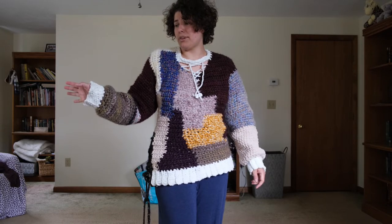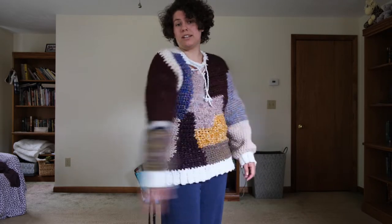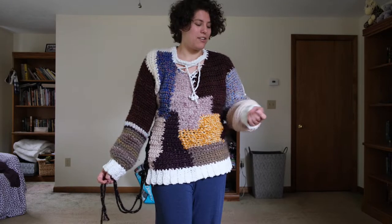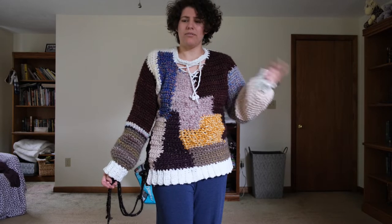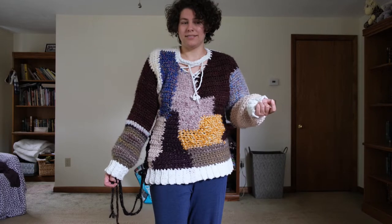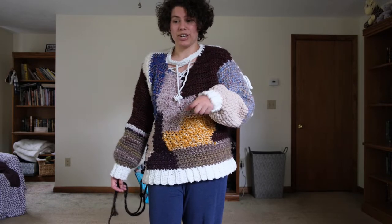Everything up until this point has never been blocked. They have been washed, though. I will say that. Just throw everything right into the machine, washer and dryer, and hope for the best. But most of this yarn is from Michaels, so it all says on the label that it's machine washable and dryable. I've only recently started getting into yarns that might require hand washing, but I still throw them in the washer dryer. Anyways, moving on to more recent projects I will show you.